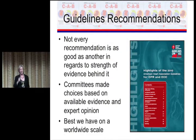The key thing is that you get all this evidence, and really the top level of evidence is randomized trials. Having done a randomized trial in airway management, it is a huge amount of work, and not everything that we do can be studied in a randomized trial. It's not feasible, okay?